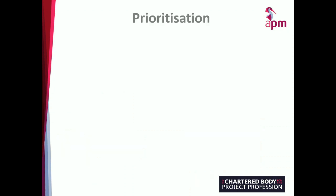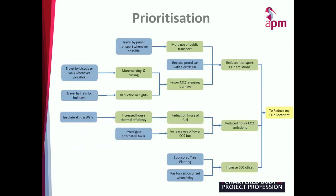Right, I want to come back now to prioritization. If I go back to my example, this is my personal one. This is to reduce my CO2 footprint. I can see some of the key benefit chains, but what I can't see, there's no information there which is giving me any sense of relative importance or relative priority. How important is it for me to travel by train for my holidays compared to insulating my attics and walls? Which ones of those are more important? Are they the same? So as a simple prioritization process you can work through on any benefit map.